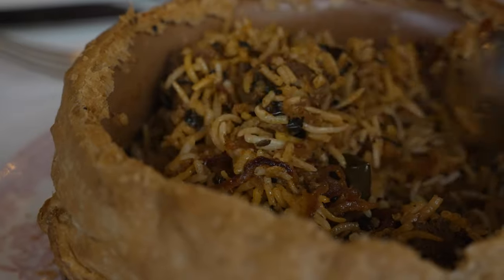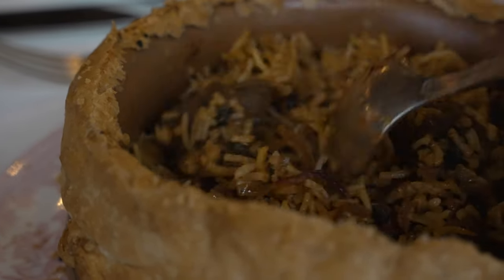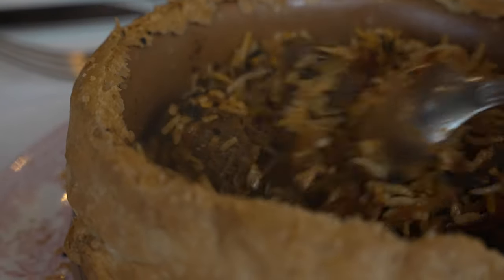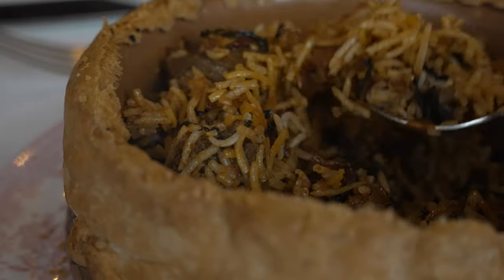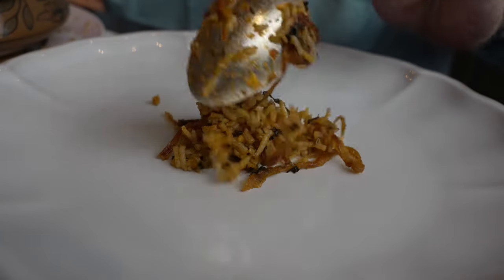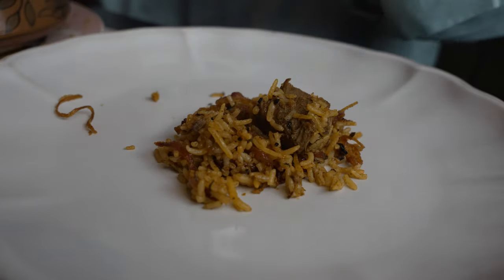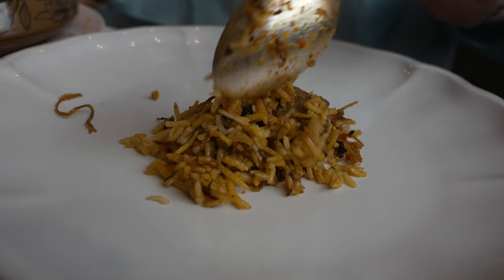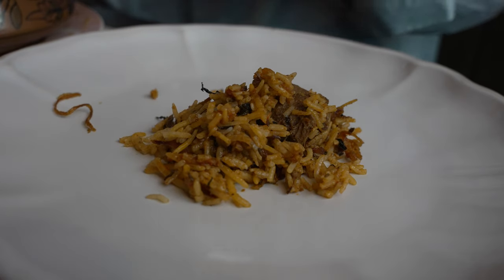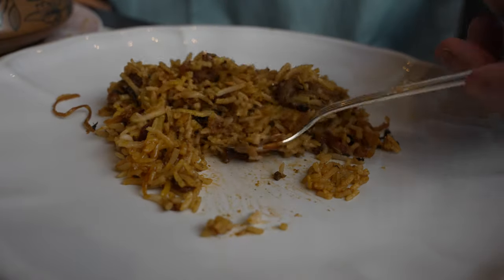I'm gonna mix the rice about. Look at all the beautiful individual grains of rice and that meat, the muntjac meat. Okay, to cool it down further, I'm gonna remove some of the rice, put it onto the plate. Nicely done. Some meat. A bit more of the rice. Okay, I think we're ready to try this. Let's go.